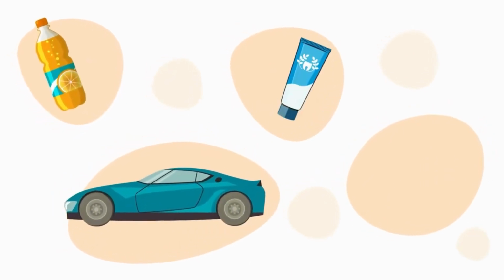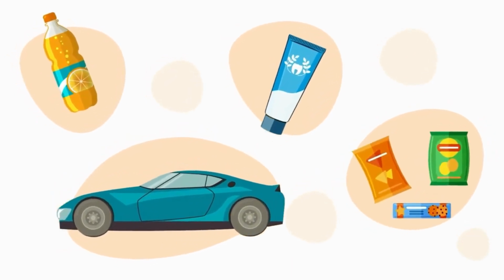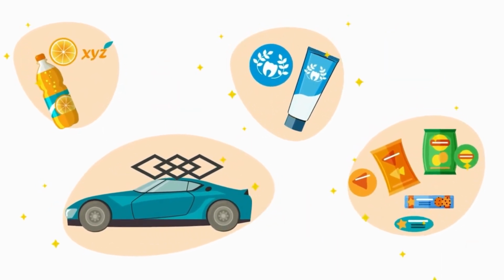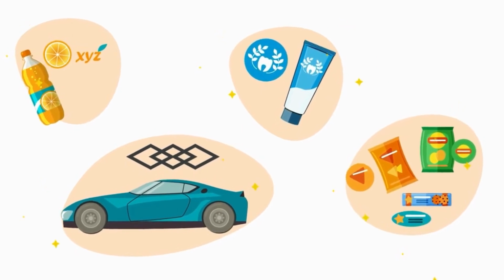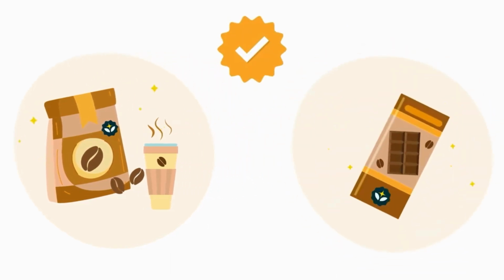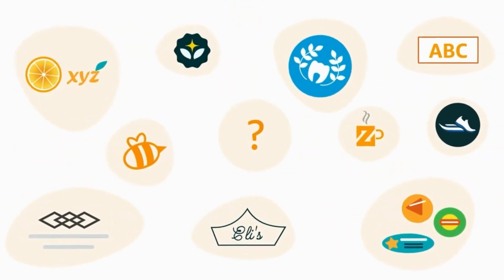You were asked to name your favorite beverage, car, toothpaste, or snack. Chances are you'd name a brand. That's because we associate brands with the products we like and the qualities we like in those products. If we enjoy the richness of a brand of coffee, for example, we might try their chocolates too. But what exactly is a brand?